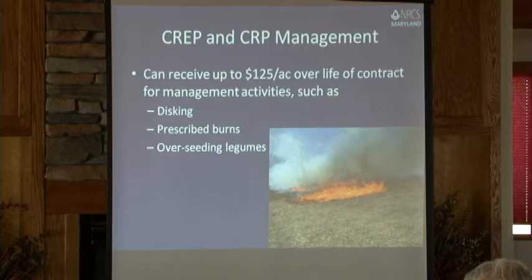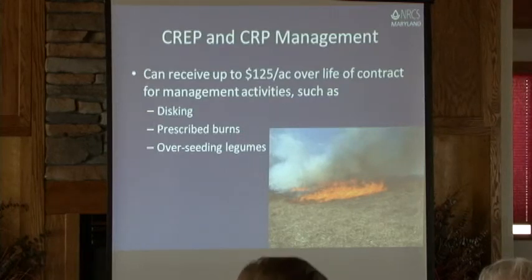Because as you probably have been told, if you want to maintain early successional habitat, by nature it doesn't want to stay that way. So you actually have to actively manage that habitat. But there is some money in the program for doing that kind of stuff.